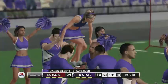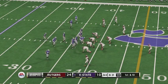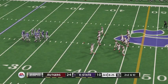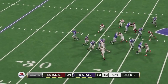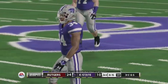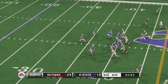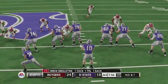Tackle at about the 37-yard line. Gets rid of it. From their own 37-yard line, second down. And they get nice yardage on that run. Tries to buy some time, and they get the sack. Loss of 1 on the play. That brings us 4th and 7.